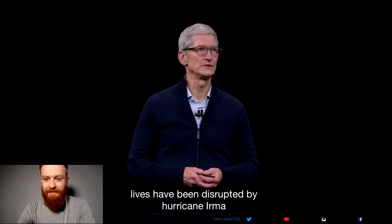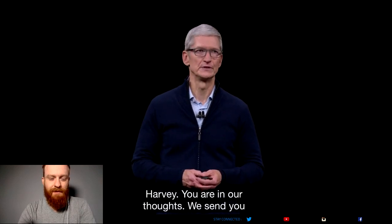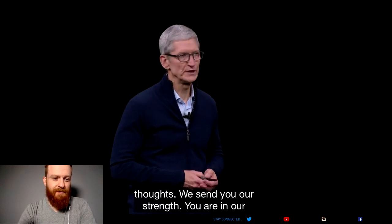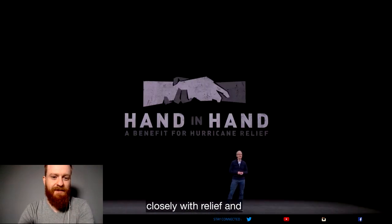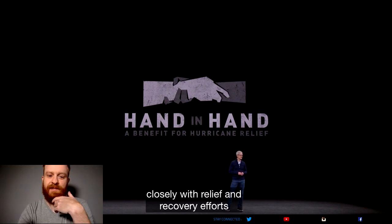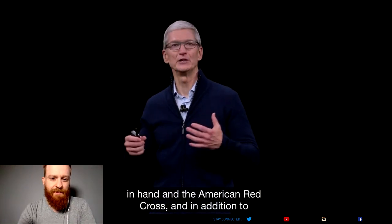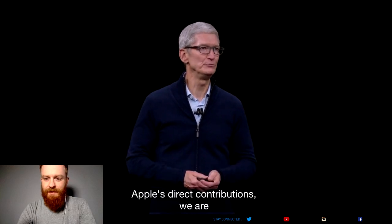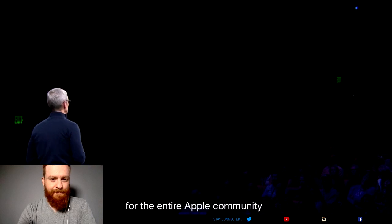You're in our thoughts. We send you our strength. You are in our prayers. Apple is working closely with relief and recovery efforts through Hand in Hand and the American Red Cross. And in addition to Apple's direct contributions, we're making it really simple for the entire Apple community to donate via iTunes and the App Store.